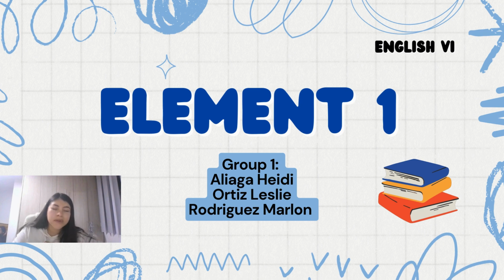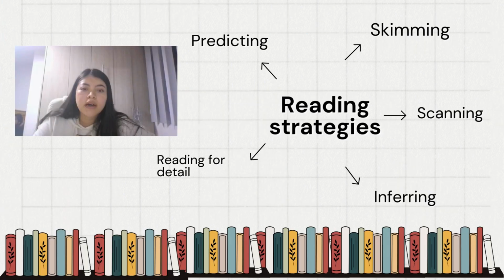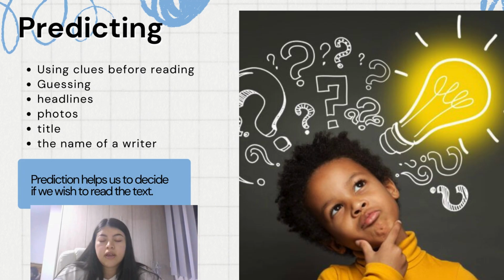Hello everyone, today Marlon, Leslie, and me, Heidi, are going to be presenting our element 1, talking about the reading sub skills: predicting, skimming, scanning, inferring, reading for detail. So, predicting is the first one.